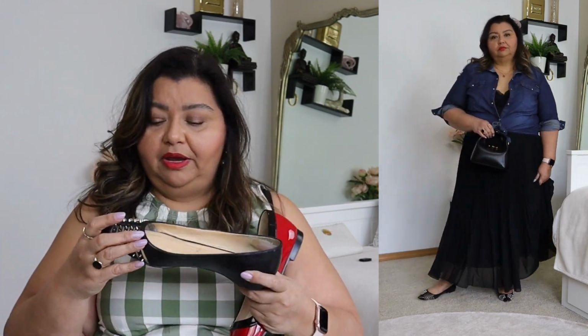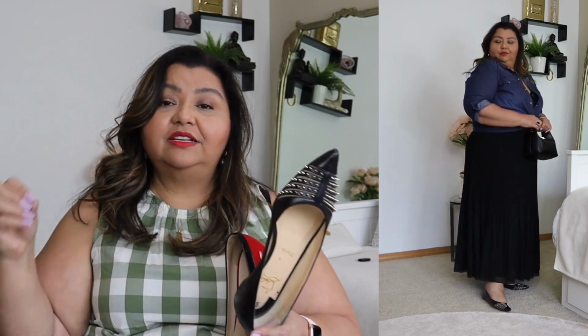Now, here's another example of a shoe that I have, my other pair of flats that I've got. And the vamp actually comes up quite higher, and it does arch right here. And so again, that is going to create that longer, leaner line in your flats.